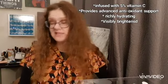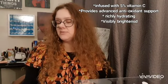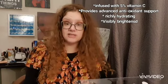This is the CEO Vitamin C Rich Hydration Cream, and it's £60 for 50 mils. So again, quite pricey, but comparable to the likes of Drunk Elephant. It's infused with 5% vitamin C, and it's deeply hydrating. I would agree with that, definitely. Visibly brightens dull skin, fights the signs of dehydration and damage, provides advanced antioxidant support, formulated with THD ascorbate, that advanced form of vitamin C that we're talking about, a powerful, stable and highly targeted vitamin C derivative that prevents and repairs the visible signs of premature skin aging. So again, another product that's great to use together. That's probably why it's part of the CEO set.